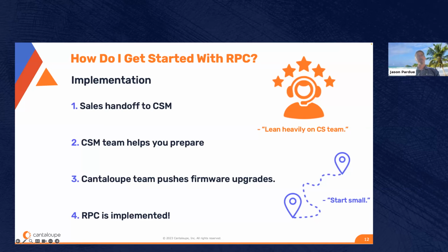So, the CSM team is super helpful to y'all, and we want to keep it that way. So we try to stay on top of that really quick, get somebody assigned to you. We want to walk you through the process, talk to you about some of your processes, and then how do we fit this all together with how you do processes today? And so really that's where it's at.